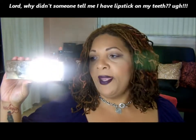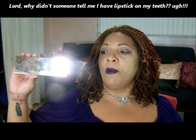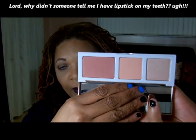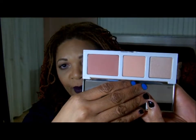The Sephora and Pantone Universe Shimmering Marsala Cheek Trio. And they complement the Marsala eye palette very well.